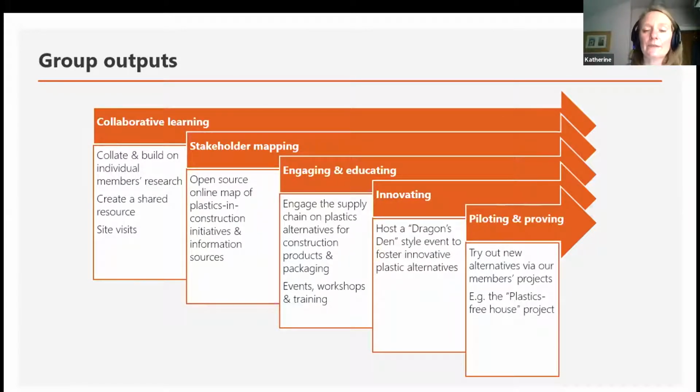And today we are doing the innovating bit. So that's very much hosting this Dragon's Den to look at what alternatives are there and how we can encourage innovation. And last but not least is really then trying to find an avenue for these products to be piloted and really prove that they do work.